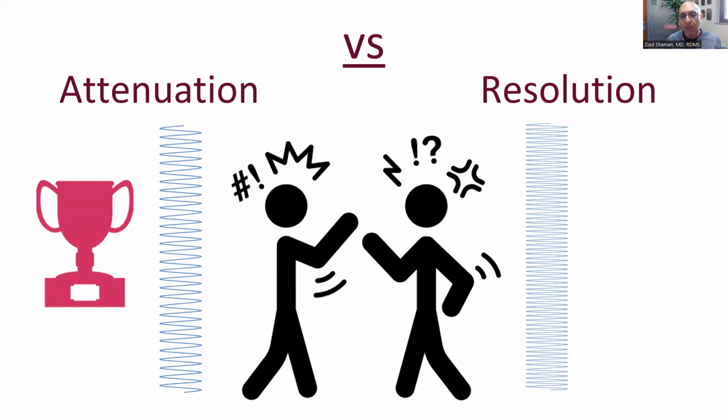And now a question: because low frequency suffers less absorption, why not use low frequency all the time? And should we declare low frequency a winner?